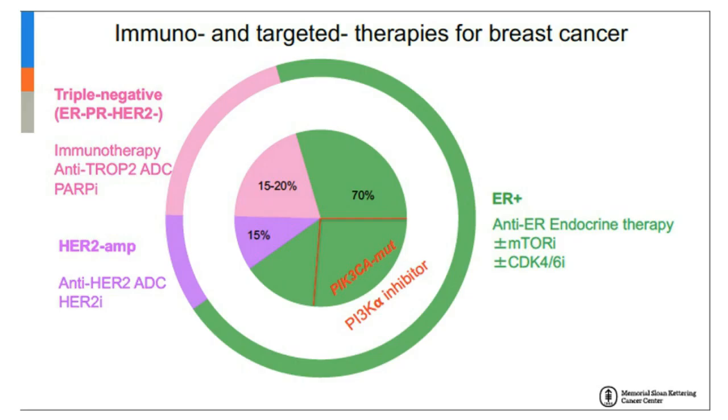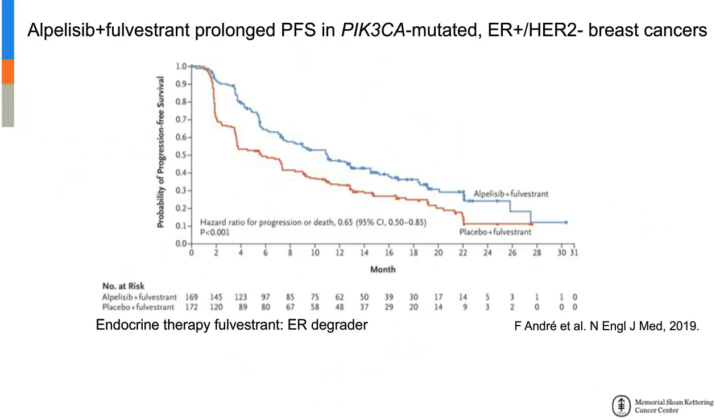Today, I am going to talk about our unpublished data on mechanisms of resistance to PI3K alpha inhibitor. About 40% of ER-positive tumors have PIK3CA mutations, which can be treated with PI3K alpha inhibitors. This therapy option was approved based on the phase 3 study, in which a significant improvement of progression-free survival was observed in patients who received the combination compared to those who received only endocrine therapy fulvestrant.